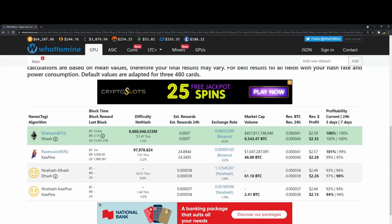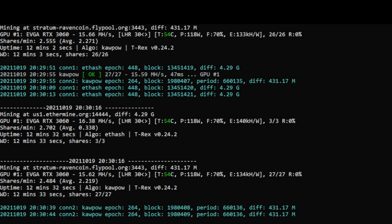And it really depends on what you think is going to appreciate the most in the short, medium, or long term, whatever your holding term is, right? So yeah, cool to see that with the unlock now, we're up to that profitability, but I don't think you'll be able to get this on every single card.